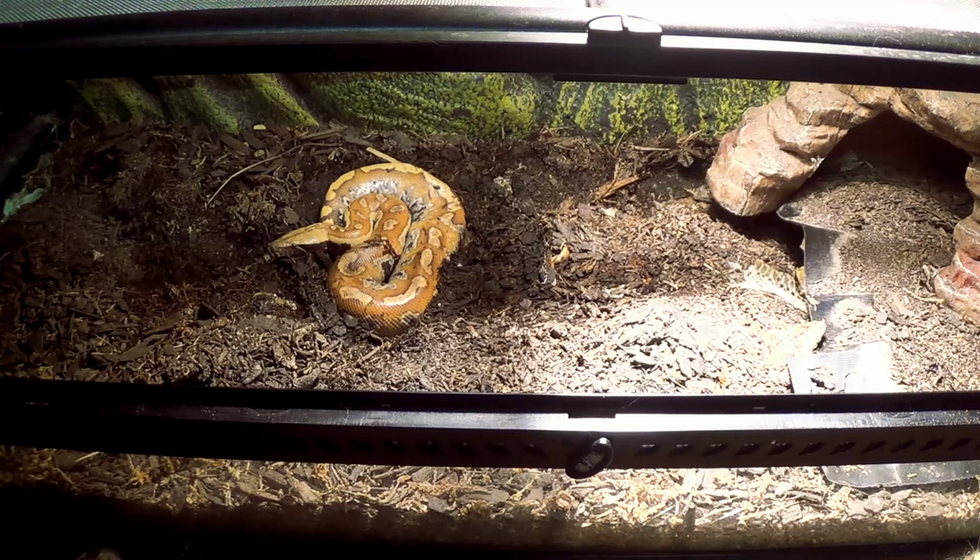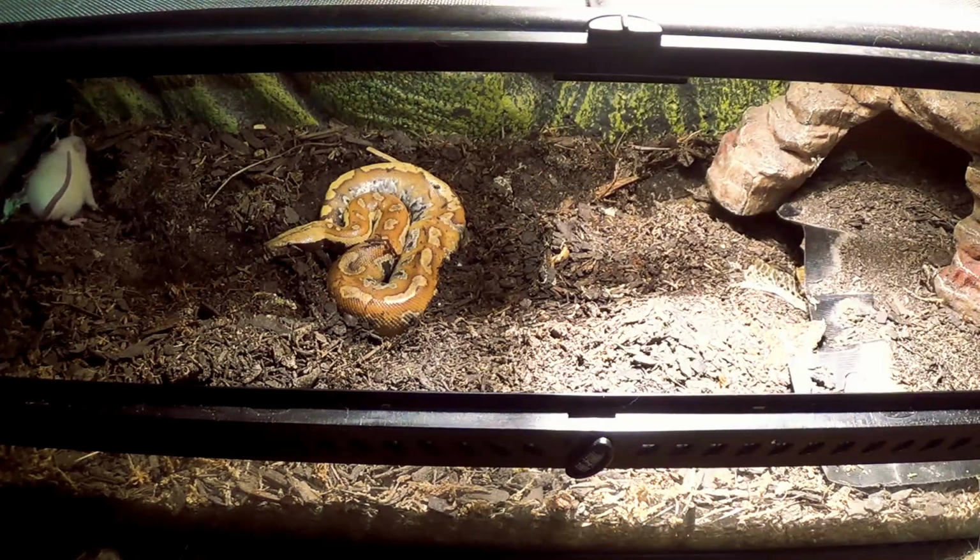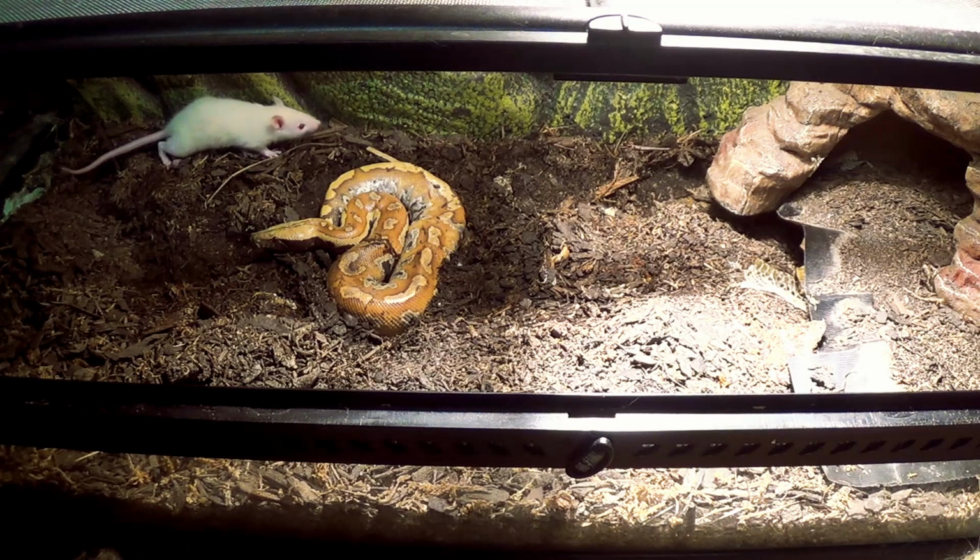Alright, here we go. We are going to feed blood pythons today. This is Henry VIII and Bloody Mary. I'm gonna put a white rat way over there. And we'll see how Mary does, because I think Mary has noticed it. And we're gonna see how she does about getting that baby.